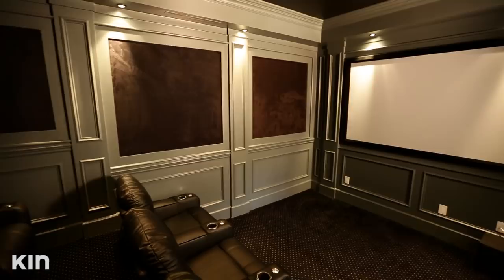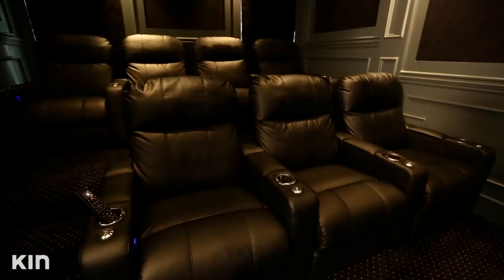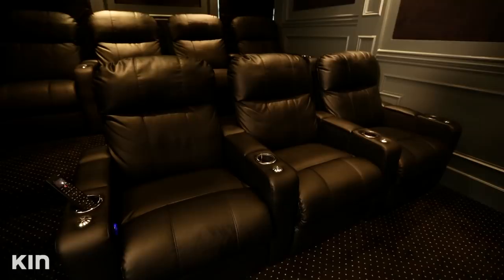The color scheme in there is really, really dark. The blinds are a black velvet, and the color that we chose to put in there is a dark grayish color. We wanted it to be blacked out, so when you're watching movies or the screen, it feels like a theater.